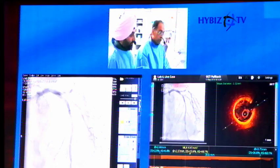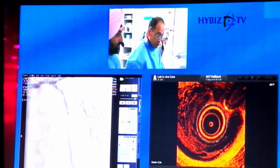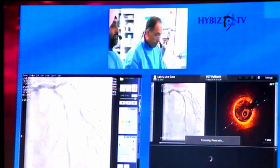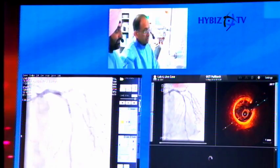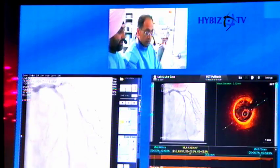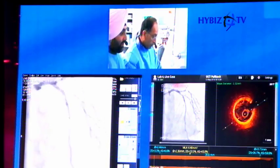So we used a 3.5 in the proximal LAD vessel at the first septal branch to deploy the stent. We've been to about 18 bar with the 3.5 balloon, 18 bar, and I think that's probably still underdilated. There's also some irregularity at the second septal branch, which will need some further dilatation. So we're going to see what the OCT tells us, and then decide on the next step.